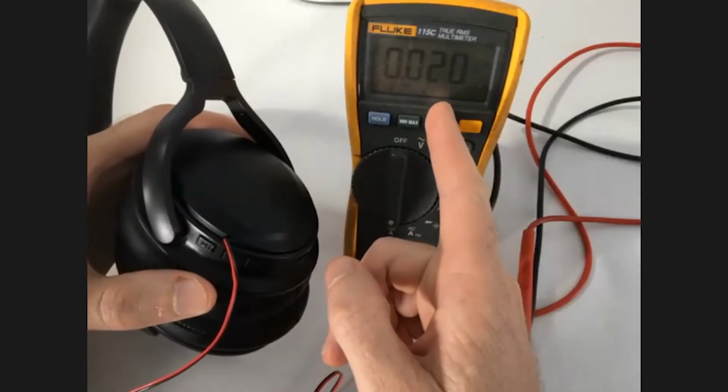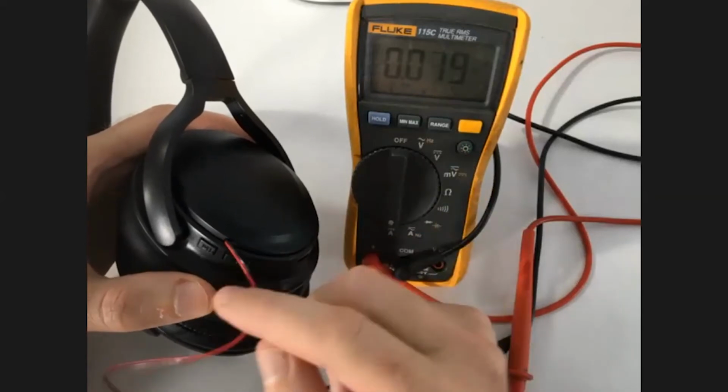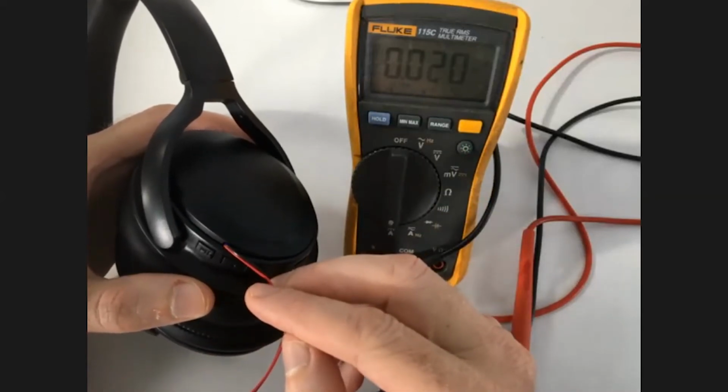I'll put this in. It's just powered on now. You get about 20 milliamps being used. It'll jump into pairing mode in a second, or not.